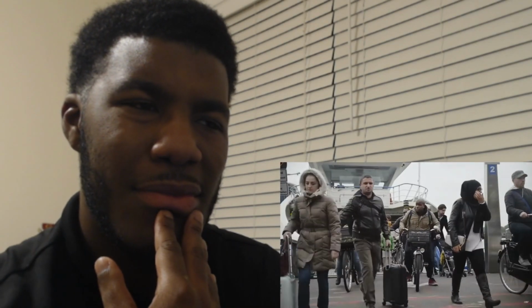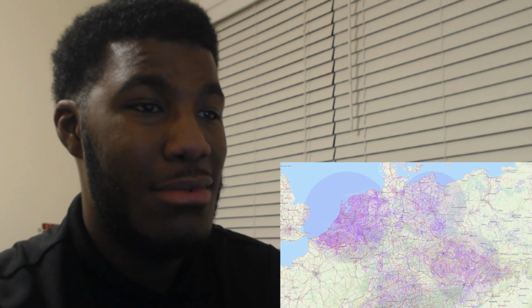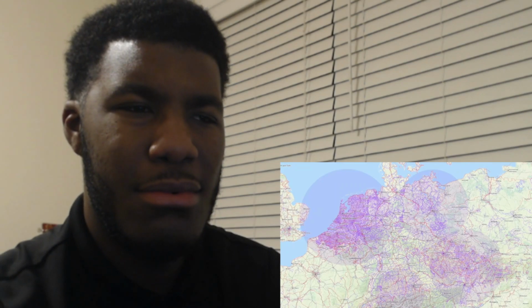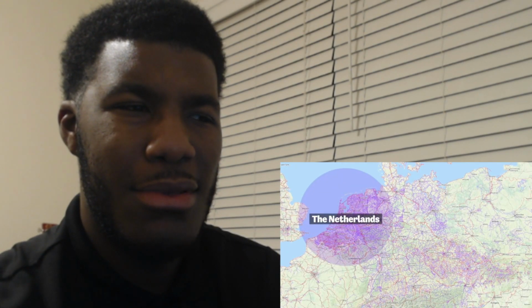Another smart thing is the incredible biking infrastructure we see in Europe, perfectly illustrated by this map of bike path density in Europe. All the purple lines are bike paths, and there's clearly a lot of them, especially towards the left side of the map, but that's just because this is the home of the Dutch, the Netherlands.